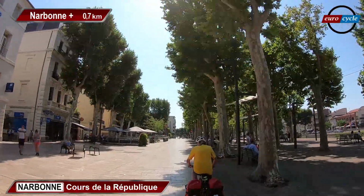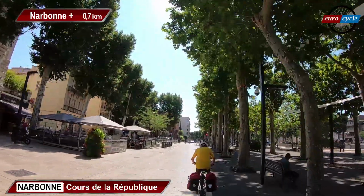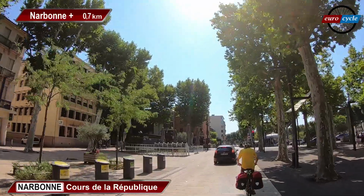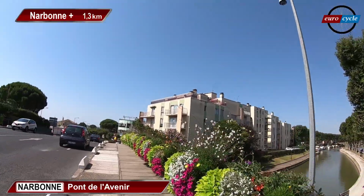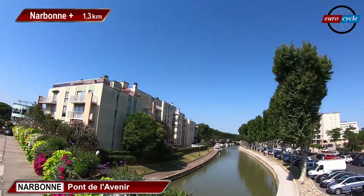The canal is on our right, but we opt for riding in the road as we have a bridge to cross. In the morning sun, we pass people having their petit déjeuner. We stop for one last glimpse of Narbonne as we cross the Canal de Robine over this flower-adorned bridge.